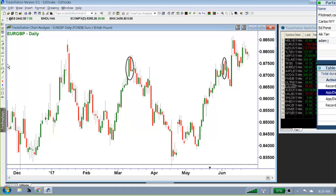This is a flag. I'm sorry, a pennant, on euro pound. And this would seem to say that it's going higher. Look at that. Same idea as the flag, but it's a different type of formation. There's your flagpole, and there's your pennant, which is just a consolidation.